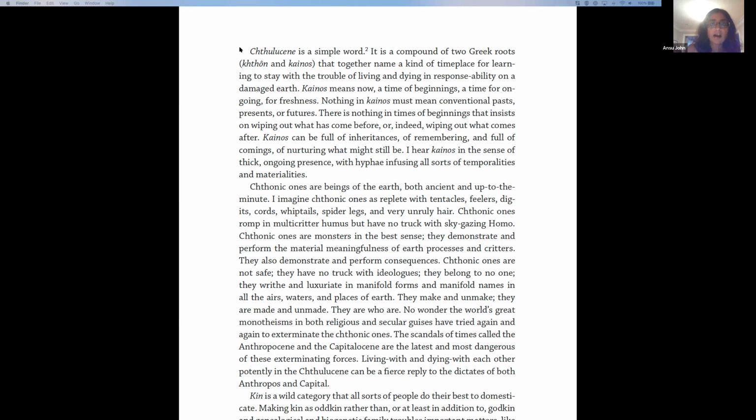Kainos means now, a time of beginnings, a time for ongoing, for freshness. Nothing in kainos must mean conventional pasts, presents, or futures. There is nothing in times of beginnings that insists on wiping out what has come before, or indeed wiping out what comes after. Kainos can be full of inheritances, of remembering, and full of comings, of nurturing what might still be. I hear kainos in the sense of thick, ongoing presence, with hyphae infusing all sorts of temporalities and materialities.